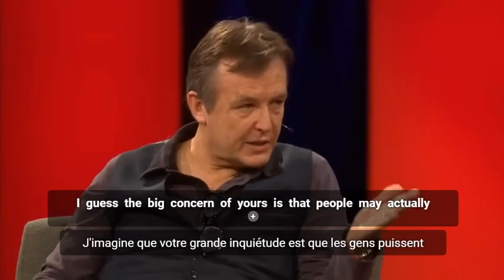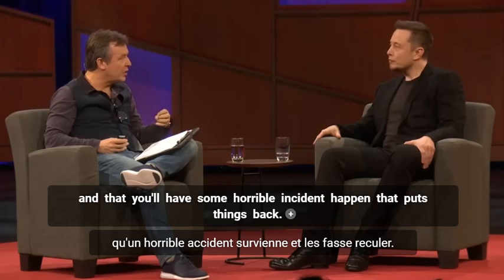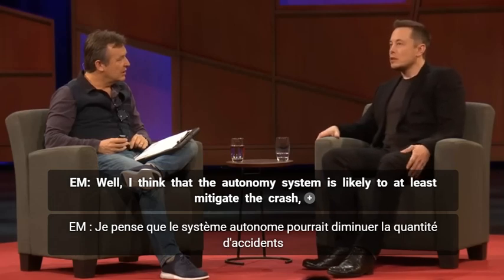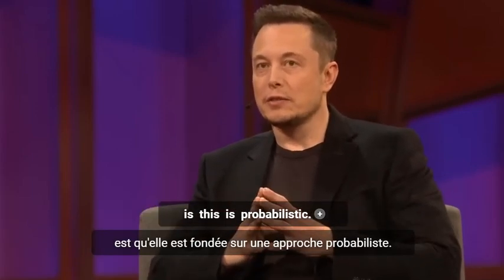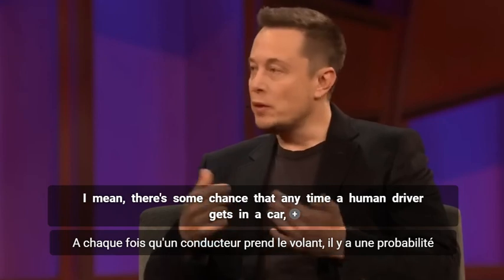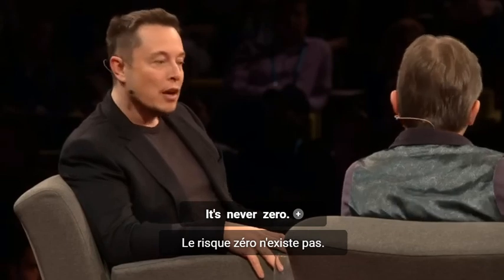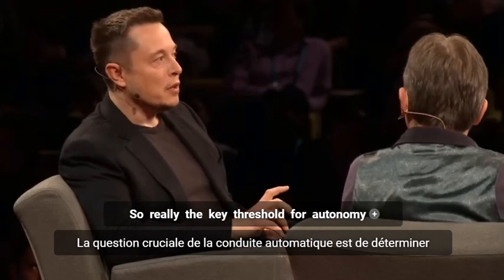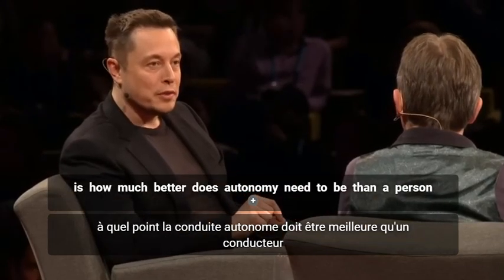Maybe, I guess a big concern of yours is that people may actually get seduced too early to think that this is safe, and that you'll have some horrible incident happen that puts things back. Well, I think the autonomy system is likely to at least mitigate the crash, except in rare circumstances. The thing to appreciate about vehicle safety is this is probabilistic. There's some chance that any time the human driver gets in the car they will have an accident that is their fault. It's never zero. And so the key threshold for autonomy is how much better does autonomy need to be than a person before you can rely on it.